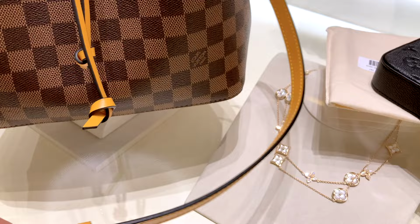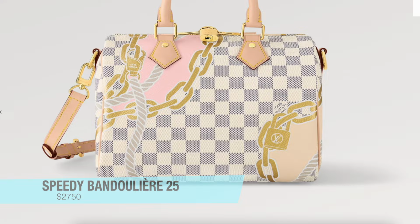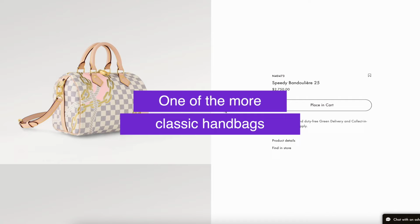They also have it in the Speedy 25, which Speedy itself is such an iconic bag for Louis Vuitton. I knew that it was going to be on a Speedy as this print was going to come out, but it's just a matter of which Speedy. But I'm not really surprised by this Speedy 25 bandolier, given it is one of the more popular handbags with Louis Vuitton. This one's priced at $2,750, also available to place in cart.